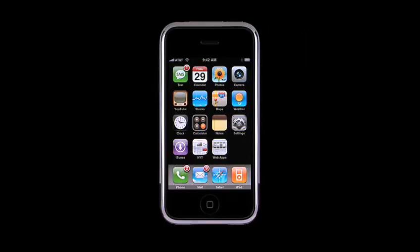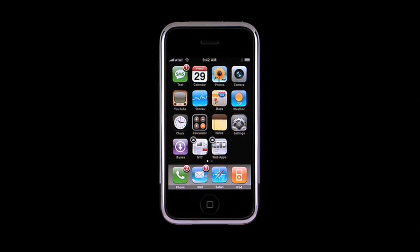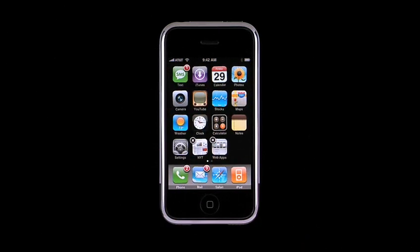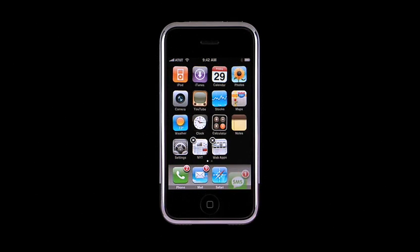To customize the arrangement of icons on your home screen, tap and hold any icon for a second or two until you see all the icons start to wiggle. You can then drag any icon to a new location. If you'd like a different icon in the dock, first move one away, then drag a new one in. The dock icons are displayed on every home screen page.